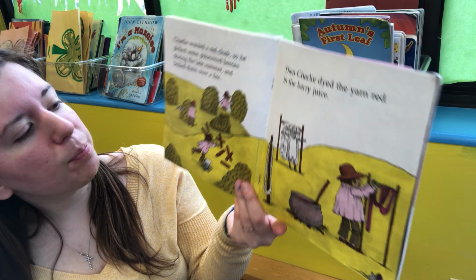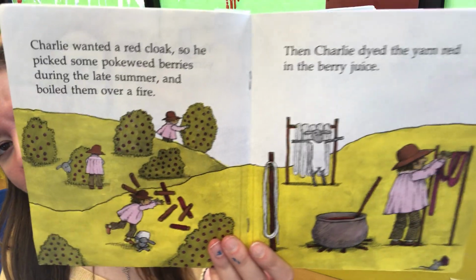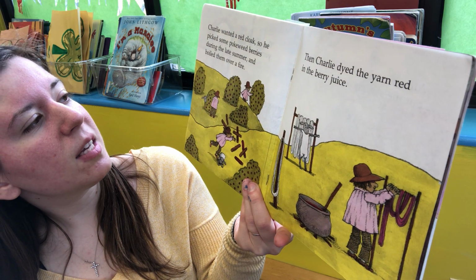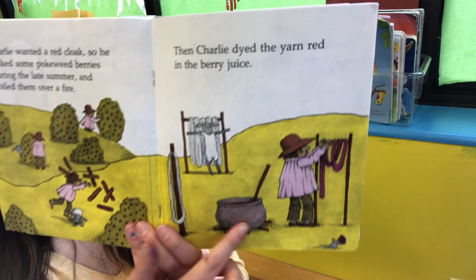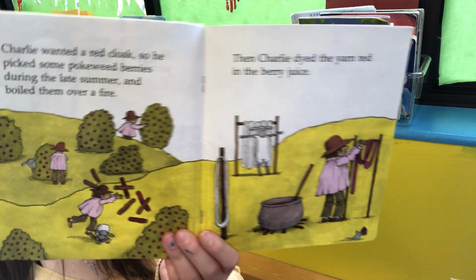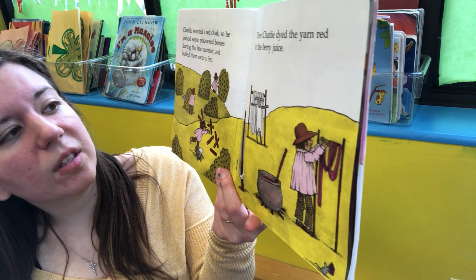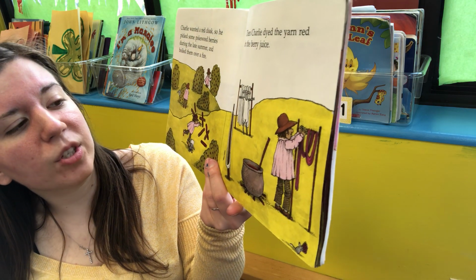And he's picking berries from the bush. And he's boiling the berries over the fire. He's boiling them. And then Charlie dyed the yarn red in the berry juice.